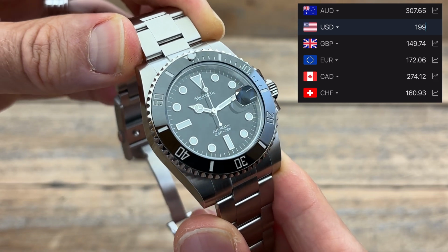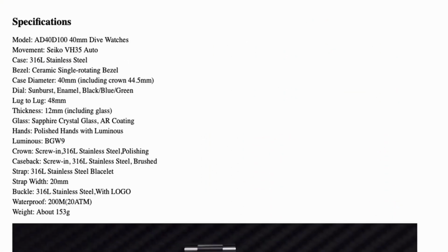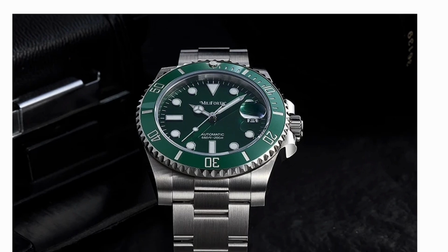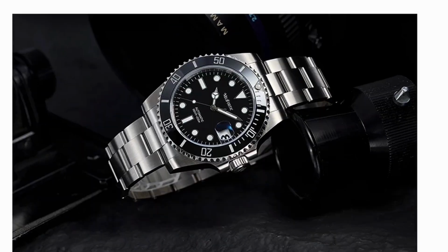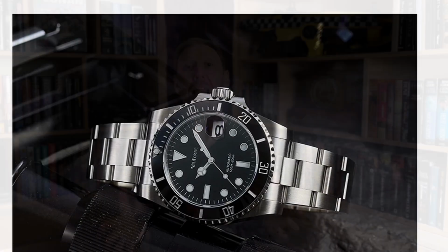I went with the basic black. That's the one that tends to speak to me. But there is a blue version as well, a green version as well, and a green with a black bezel insert version as well. And all of them do come powered by the Seiko NH35. They have 200 meters of water resistance, a sapphire bezel insert, sapphire crystals, AR coating, and an enamel dial. Yes, actually an enamel dial at this price.